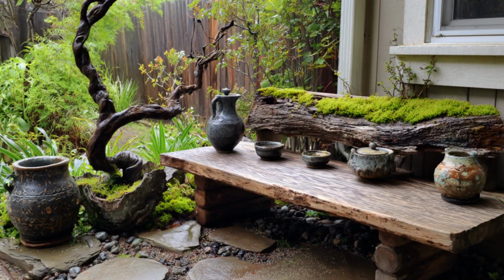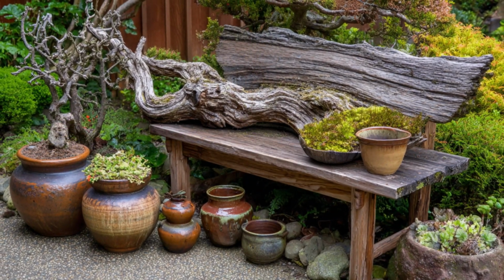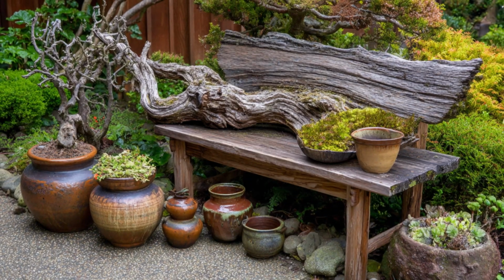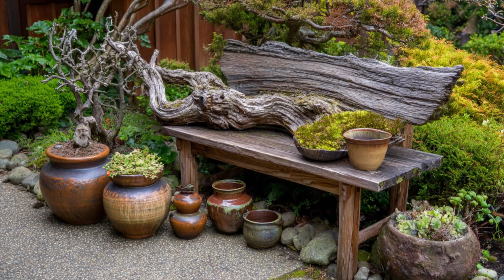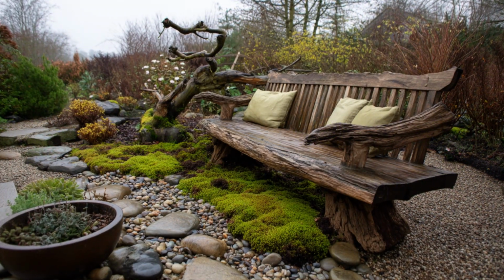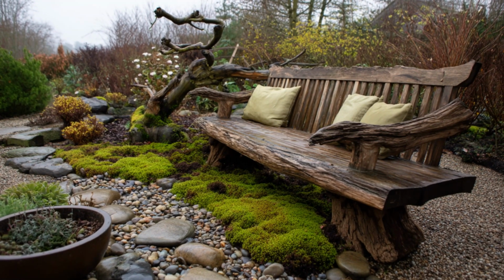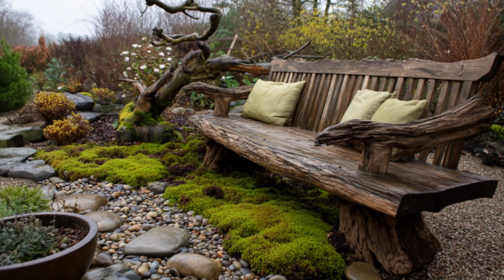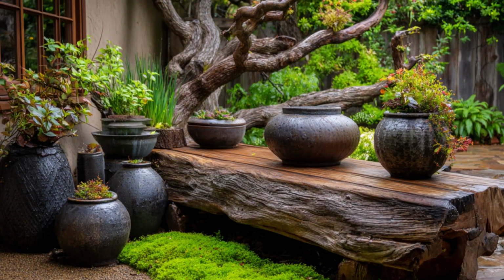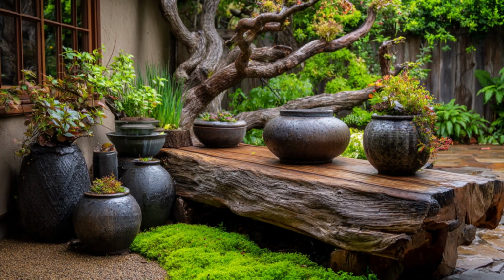You can also try adding a seating area that feels discovered rather than placed. A simple wooden bench, teak left untreated to silver naturally, or cedar showing its grain through years of sun and rain, tucked beneath an overhanging branch. No cushions needed. The wood itself, smooth from weather, becomes comfortable in its simplicity. From here you observe rather than arrange, witness rather than control.